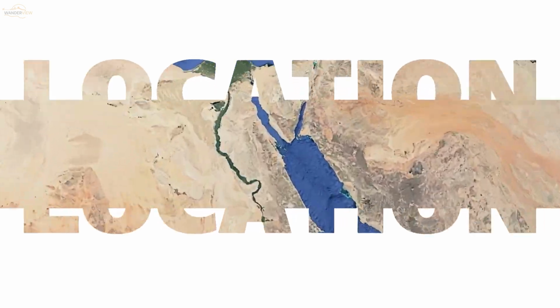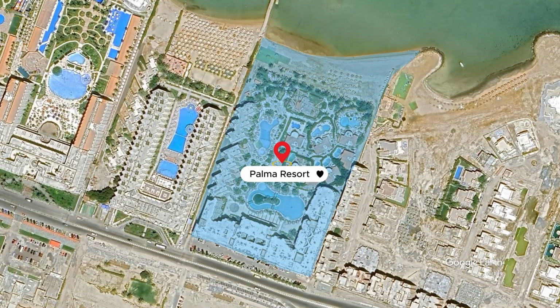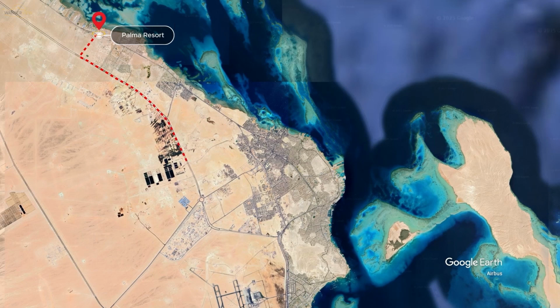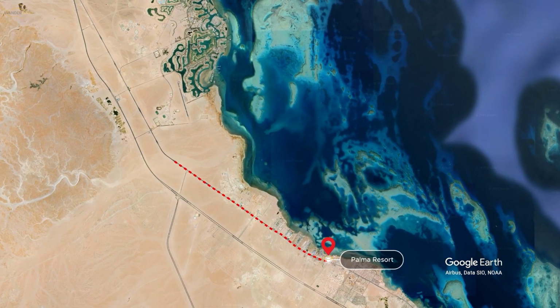Location. Now let's talk about the location of the resort. To understand it better, let's take a look at the map. Palma Resort sits in the Ahyaa district, a quiet, developing area with Red Sea access. The resort is situated approximately 25 kilometers, about 15.5 miles, from Hurghada International Airport. It's also conveniently located just 10 kilometers south of Gouna, one of Egypt's most renowned and popular resort towns.